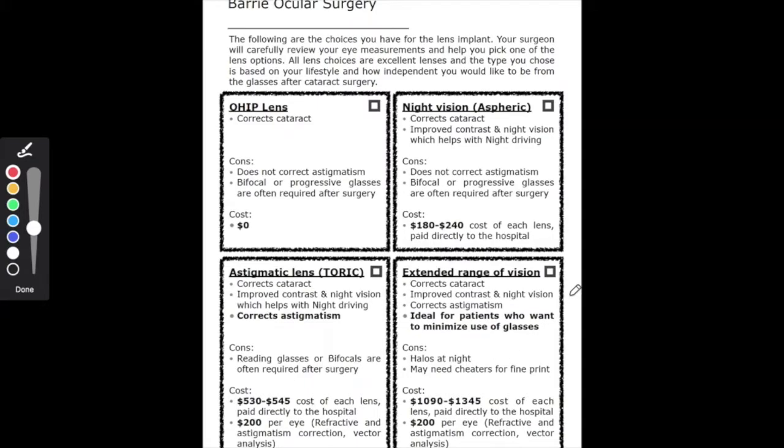Now the last category of the lenses is here. It's an extended range. It gives you the extended range of vision, these lenses. So it basically corrects your cataract. It has improved contrast and night vision capabilities. It also, there are ones that correct astigmatism as well.